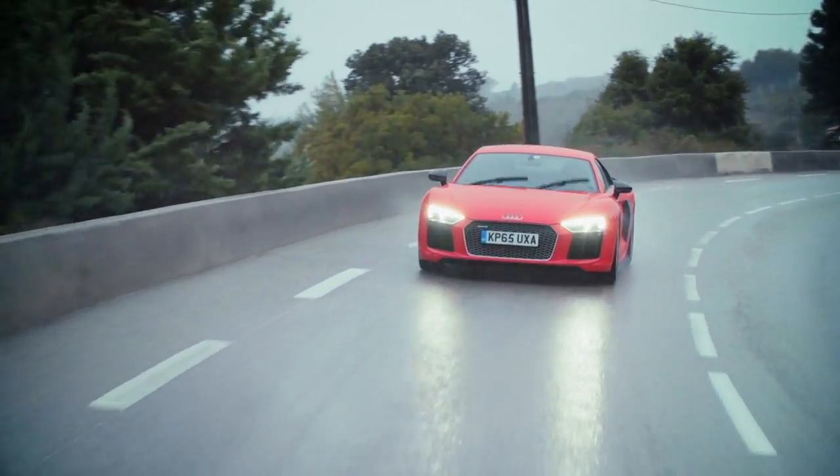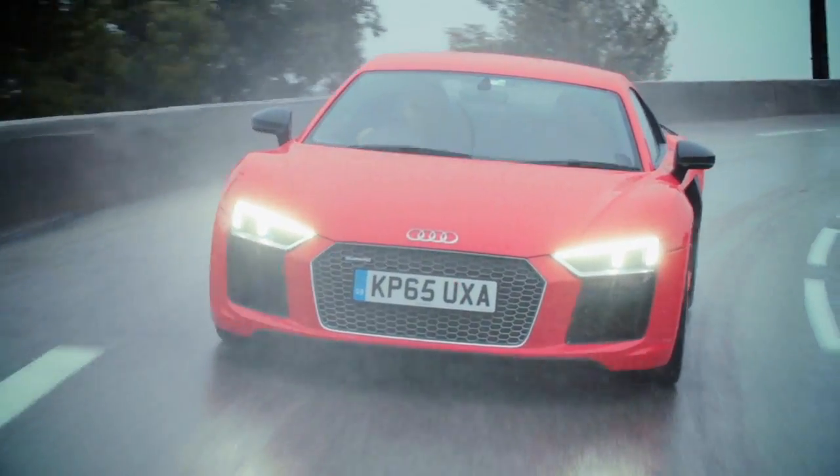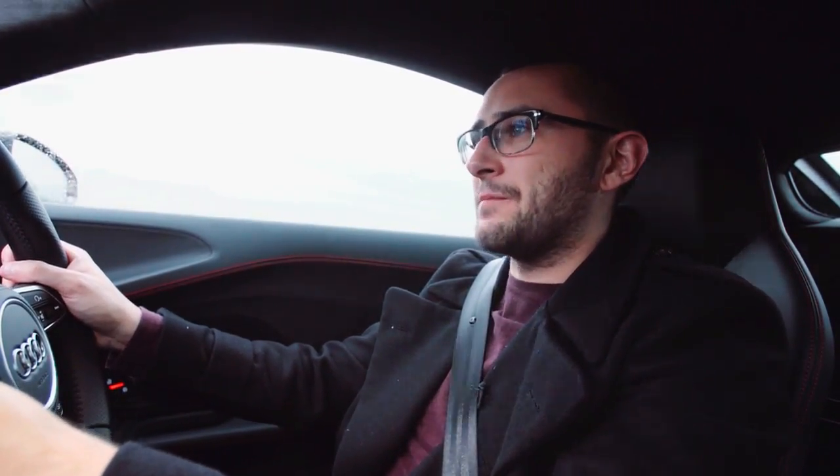Sadly, there isn't a manual option for this or the Lambo Huracan. It seems that is a thing of the past now, as is a V8 option, which I think is a crying shame because the last gen's V8 is one of the best sounding engines ever. You might recognise it.